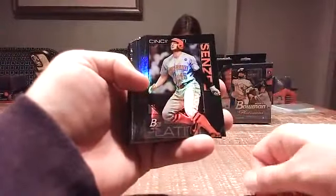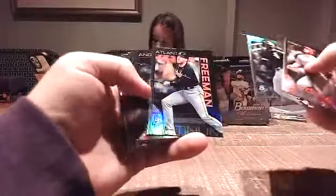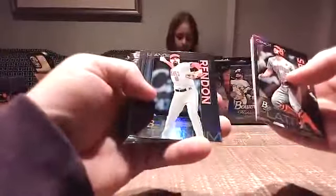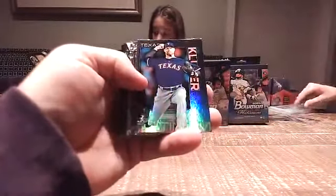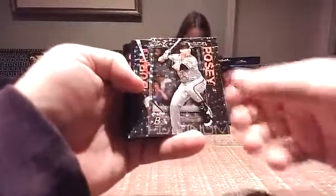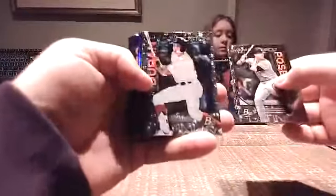All right, this is Hanger 5. Nick Senzel. There's a Lou Bob. Nice. Freddie Freeman, Albert Pujols, Jeff McNeil, Eugenio Suarez, Ozzy Albies, Anthony Rendon, another Lux. Maybe we have another Kyle Lewis, too. Corey Kluber, nope. The Icy's are Buster Posey, nice. And Jarren Duran, that's a nice card.